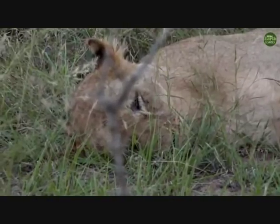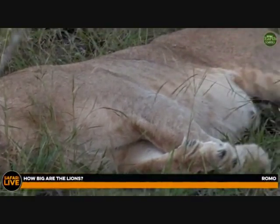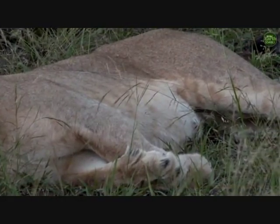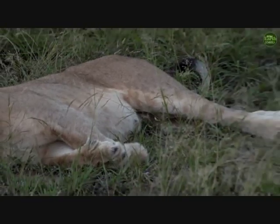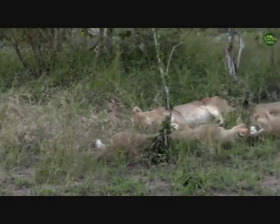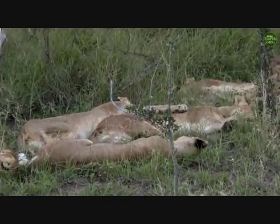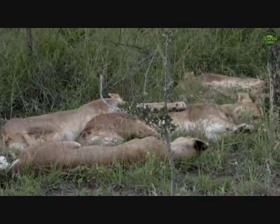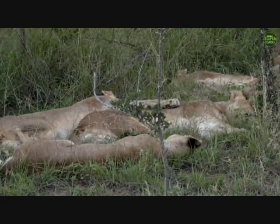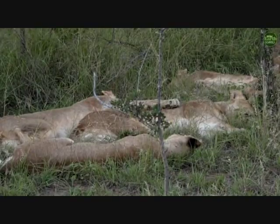Now, a very good question now from Romo. How big do lions get? Well, what we're looking at here is only female lions. There's one young male, but I can't see him. Now, female lions will get to about 120 kilograms, which is 250, 260 pounds. So they can get quite big, but a male lion gets even bigger.